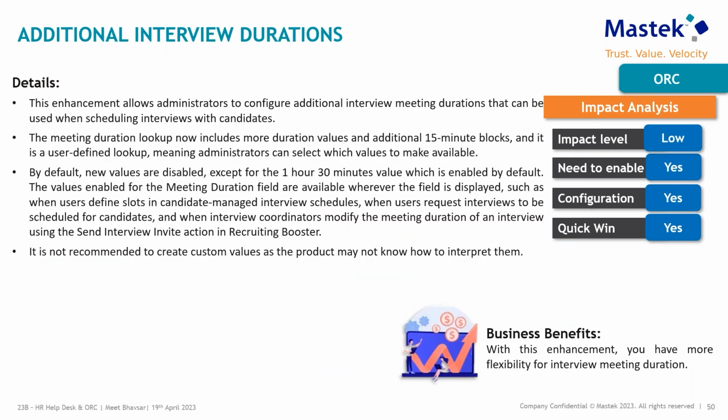We have additional interview durations. So with this enhancement, administrators can configure additional interview meeting durations that can be used when scheduling interviews with candidates. So you do have a lot of options available now. So 15-minute blocks, 45 minutes, 30 minutes, 1 hour, 90 minutes, etc. So I think it is going to be quite helpful instead of just using 30, 15, and 1 hour, which was available right now.